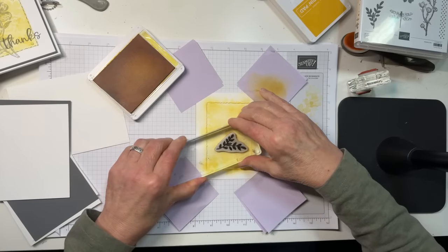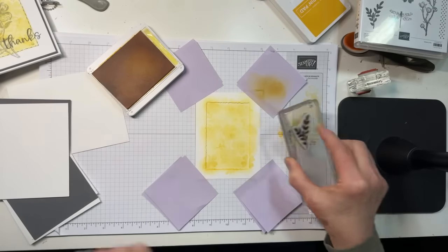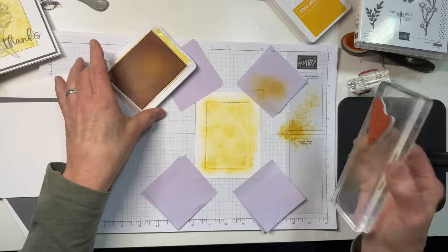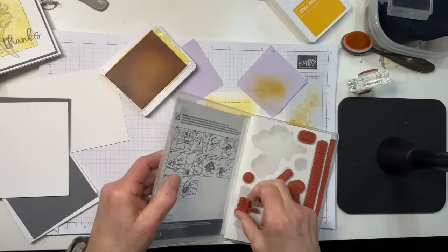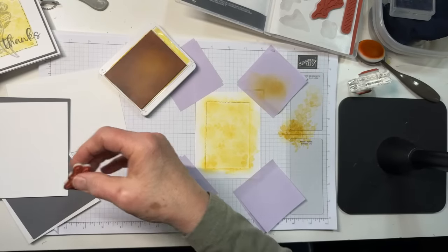Okay. All that said, I do still turn the stamp around when I'm stamping. And let's see, I'm going to do one more. And you know what, too? You could, if you wanted, use this dragonfly. In fact, let's do that. Oh, what the heck? Let's add the dragonfly in, because he's cute. I like the dragonfly.